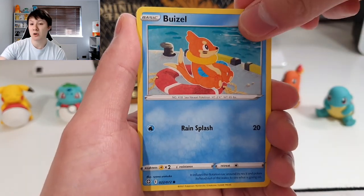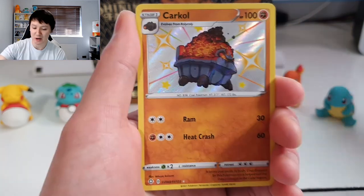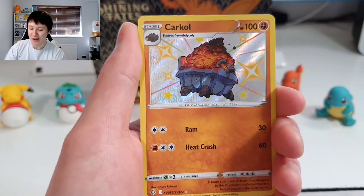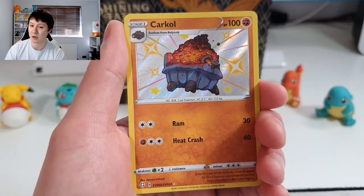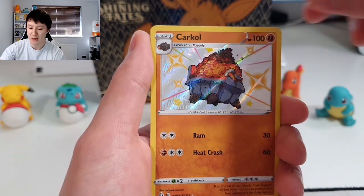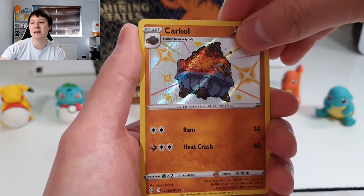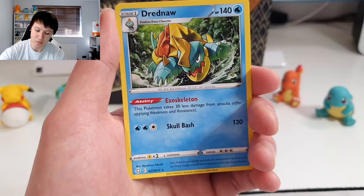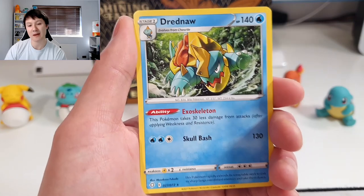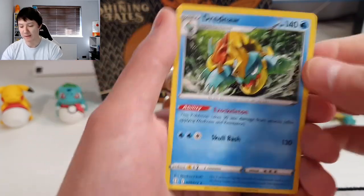Our second last card of this pack is a shiny Carcoal. I cannot complain with that, guys. It's a shiny. I mean, there are a lot of shiny Pokemon in this set, so hopefully we pull a lot more of these. And our last card of the third pack is, drumroll please, a regular red Dreadnought. Okay guys, I'll take it. I mean, Dreadnought is an absolute beast, so I'm happy with that.